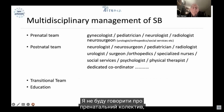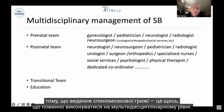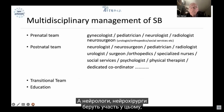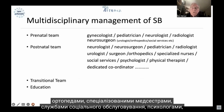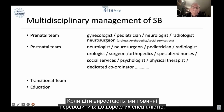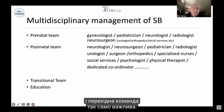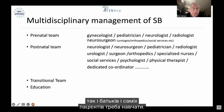I'm not going to talk about the prenatal team, but especially the postnatal team is extremely important because the management of spina bifida has to be done in a multidisciplinary session. Neurologists and neurosurgeons are part of that, together with the pediatricians, radiologists, urologists, sometimes the surgeon, depending on the hospital, orthopedic surgeons, specialized nurses, social services, psychologists, physical therapists, and a very dedicated spina bifida coordinator is an absolute must in my view. When children get older, you have to transfer them to the adult services, and a transitional team is equally important. Most of all, I would say that the whole team, all participating members, but also the parents and the patients have to be educated.